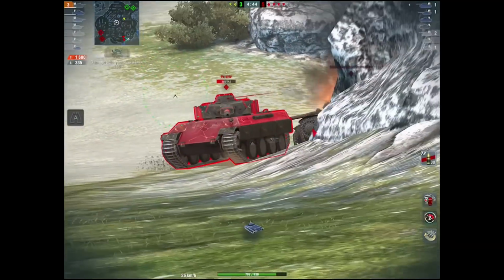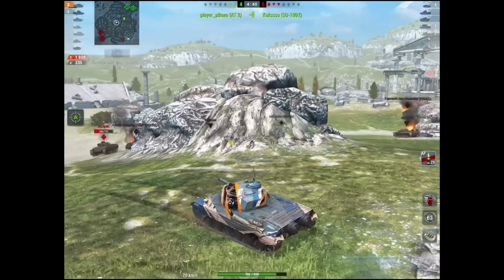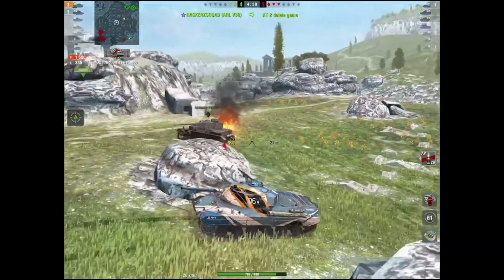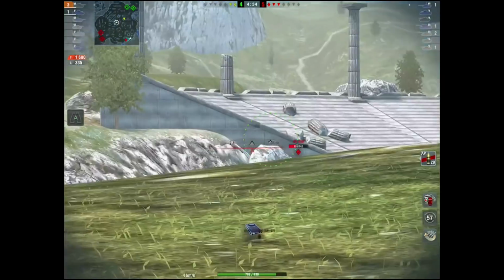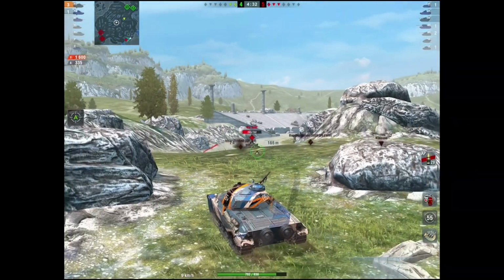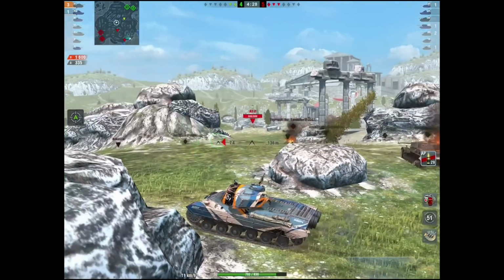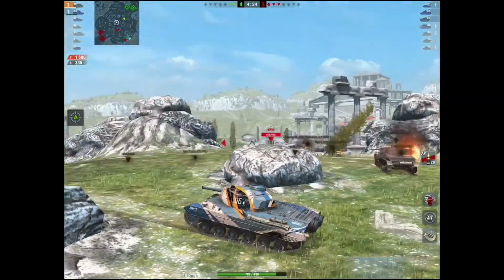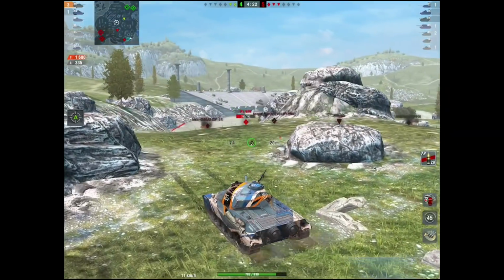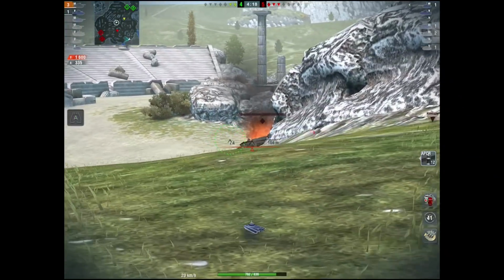That being said though, my stats in this are not comparable to something like my Cromwell B. I've got a 70% win rate in this. In my Cromwell B, it's 74%. I've got an extra 200 damage per battle on average in my Cromwell B. My kills per battle are higher in the Cromwell B. My spots are much higher in the Cromwell B. All in all, the Cromwell B, as an example, performs better.